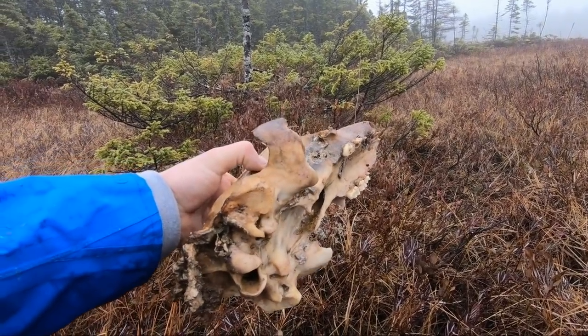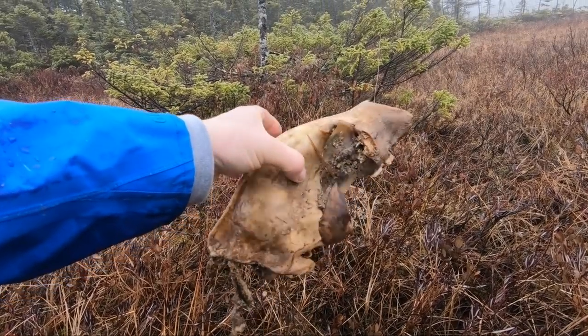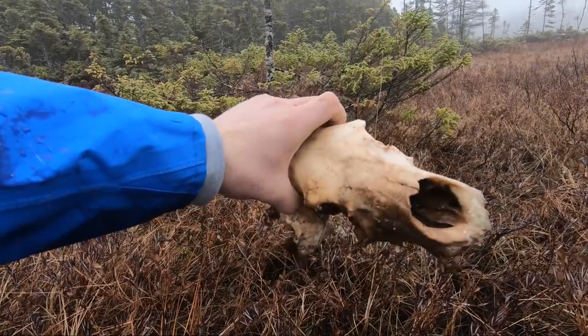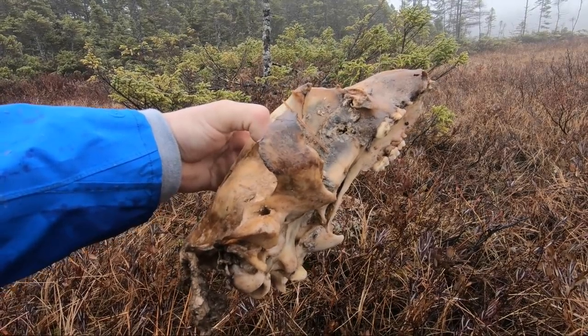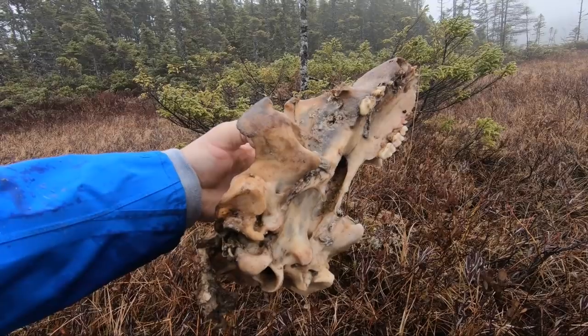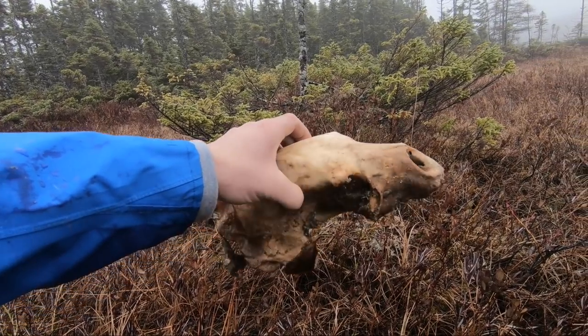Here's the upper jaw of the moose. It's just a young guy. And there's actually still a lot on there. It just smells really bad, and that's what the bears love. They'll come back time and time again until it's all gone. And the smellier the better.